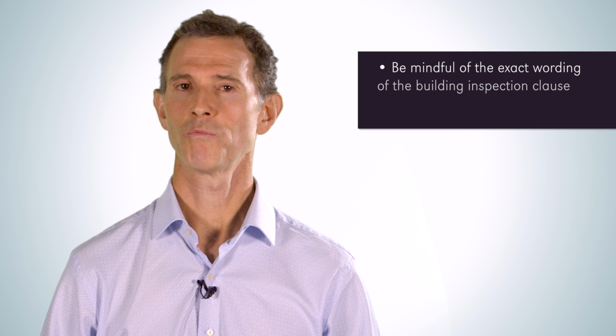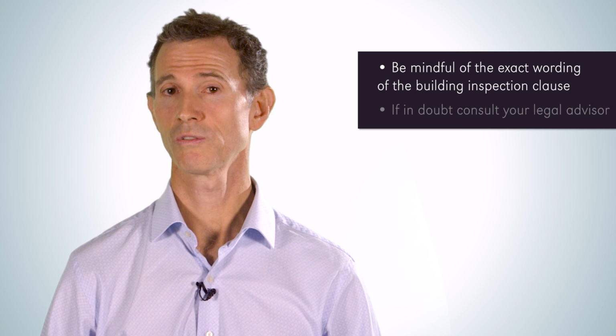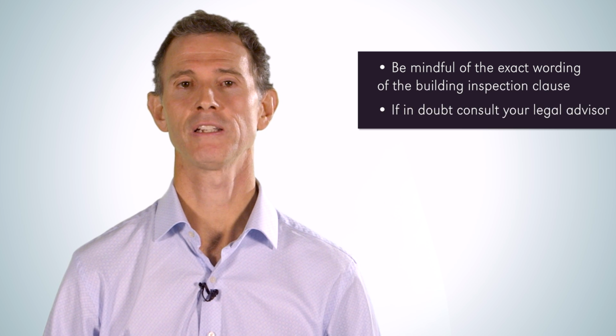So, to summarise, be mindful of the exact wording of the building inspection clause, and if in doubt, consult your legal advisor. And when major defects are identified in a report, there is generally plenty of scope to negotiate an outcome acceptable to both sides. So take advantage of the skills and experience of the agent.